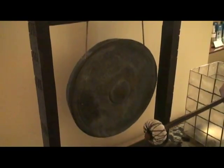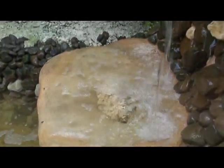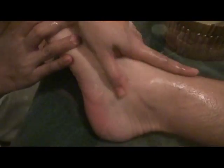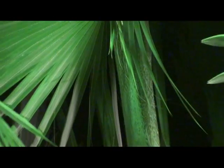It's been a long day touring the island. Now it's time for some relaxation. The nature spa is set back in its own little hideaway. After a session with warm, healing hands, a leisurely stroll back to my room for a good night's sleep.